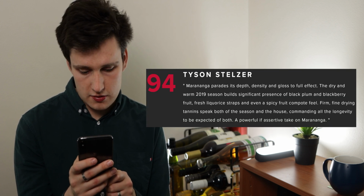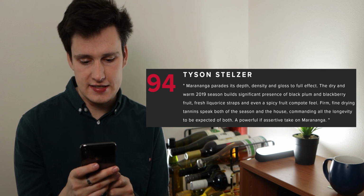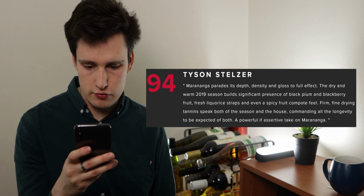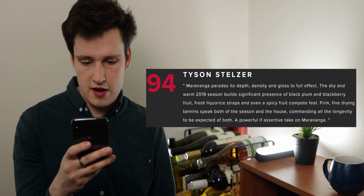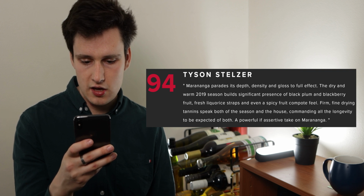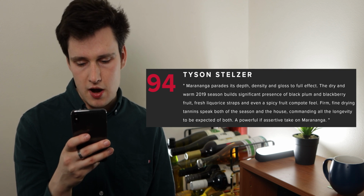It's also been described as: Marananga parades its depth, density, and gloss to full effect. The dry and warm 2019 season builds a significant presence of black plum and blackberry fruit, fresh licorice straps, and even a spicy fruit compote feel. Firm, fine, drying tannins speak both of the season and the house, commanding all the longevity to be expected of both. A powerful, if assertive, take on Marananga.